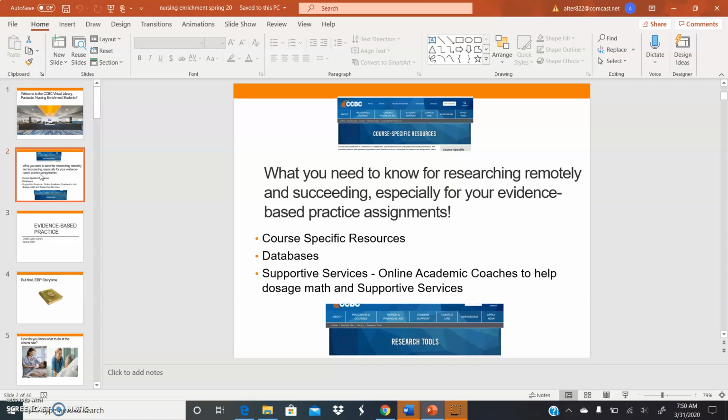I'm going to take you to a couple places in the library where you can do this research, advise you on what is acceptable out there on the web for nurses, because you have very high standards of what you can use for research.